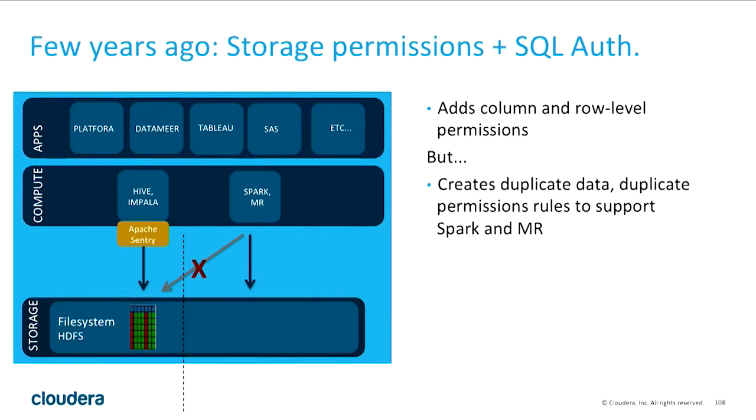And in order to achieve the same level of control, because we don't have, let's say, native authorization controls for Spark and MapReduce within Apache Sentry, you have to split the table. So in this case, if you identified that group 1 should have access to the red columns and group 2 should have access to the green columns, you would have to duplicate that data and duplicate the permissions rules in order to provide access to Spark and MapReduce.